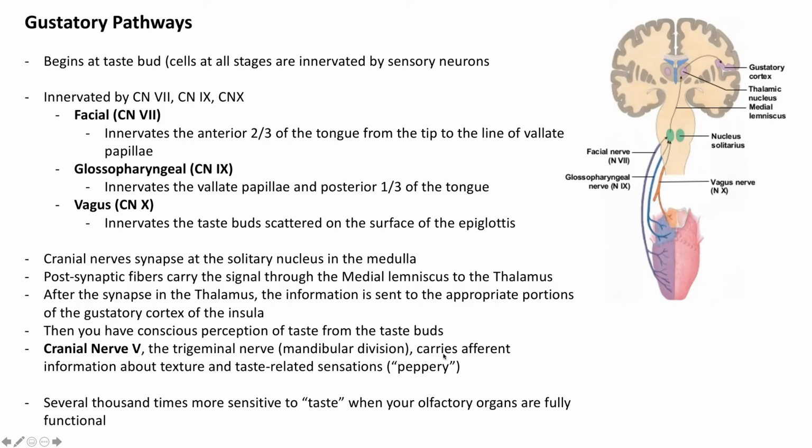And then cranial nerve 5, okay, the trigeminal nerve, we have the mandibular division. Okay, mandibular, that's the jaw, innervates the tongue for texture and taste-related sensations. So if you're moving something around your mouth and it's smooth or oily or gritty or something like that, cranial nerve 5 is giving you that information, as well as sensations like peppery. Peppery is more of a sensation, it's not necessarily a taste. And you have that sensation, which is cranial nerve 5. Okay, so we have 4 different cranial nerves influencing our taste and sensation in our gustatory sense.